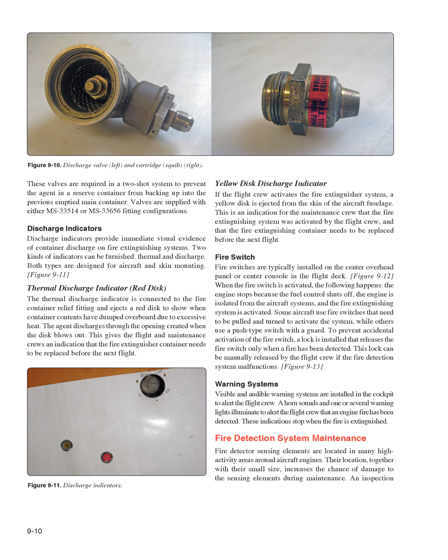Some aircraft use fire switches that need to be pulled and turned to activate the system, while others use a push-type switch with a guard. To prevent accidental activation of the fire switch, a lock is installed that releases the fire switch only when a fire has been detected. This lock can be manually released by the flight crew if the fire detection system malfunctions. Figure 9.13, warning systems. Visible and audible warning systems are installed in the cockpit to alert the flight crew. A horn sounds and one or several warning lights illuminate to alert the flight crew that an engine fire has been detected. These indications stop when the fire is extinguished.